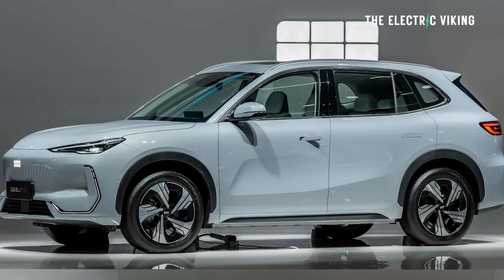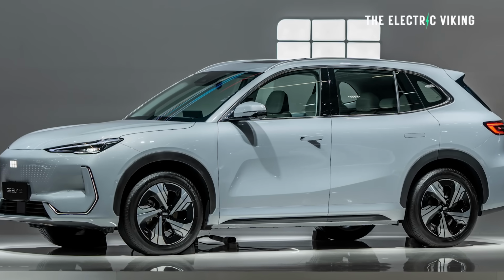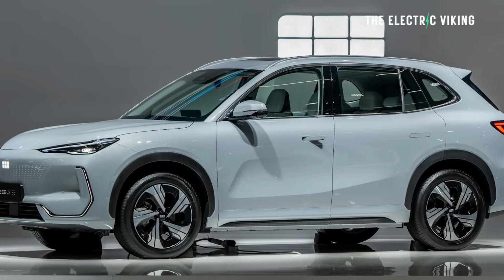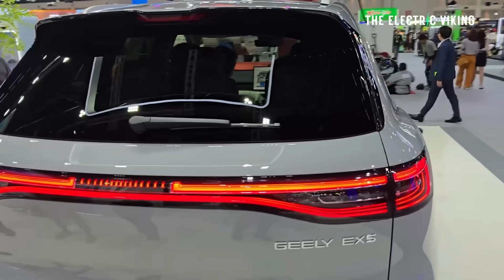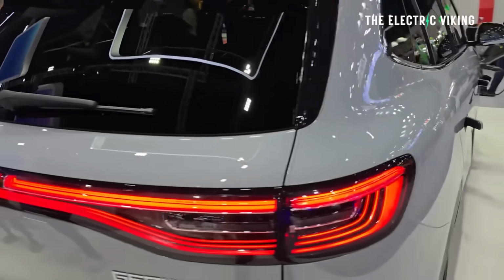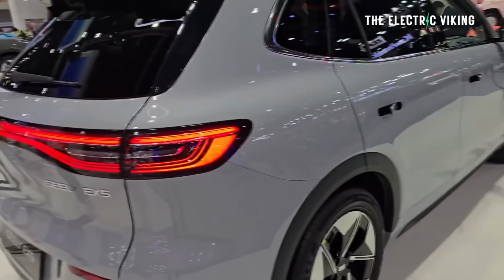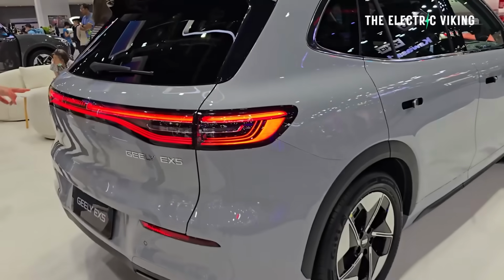So is this model here coming to Australia? Well, I've got no idea, but I'm going to guess that Geely want to bring it here because there's no question consumers would want to buy this version, the longer range version. Would it come here anytime soon? Probably not, but my guess would be if it's coming, it might be about 6 months' time.